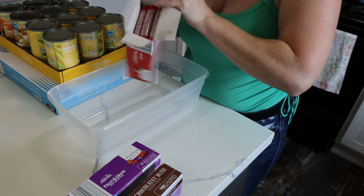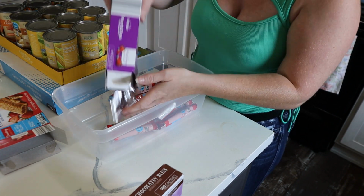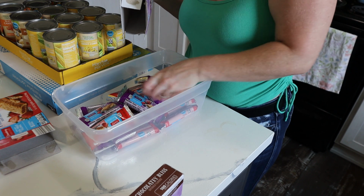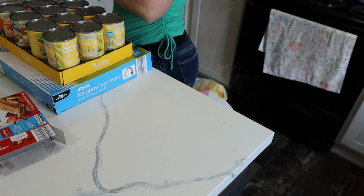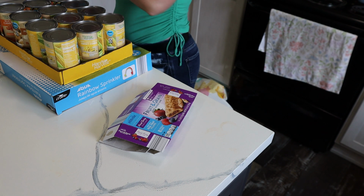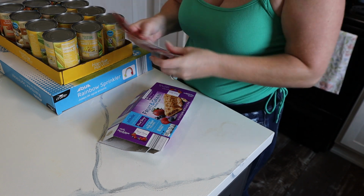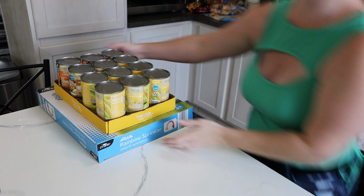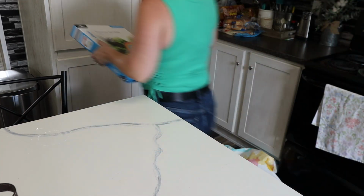Also, currently we do backstock a lot of cans just in case of an emergency, so all of these cans are not going to go in my pantry. We actually have a shelving unit in one of the back rooms in our house, and we keep a lot of back stock items just to have on hand in case of an emergency because you just never know. And ironically, almost all of them that we currently have are from Aldi.